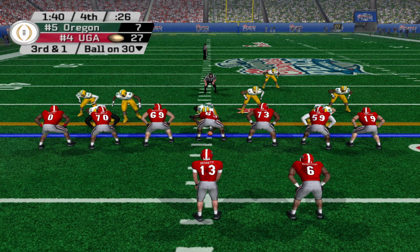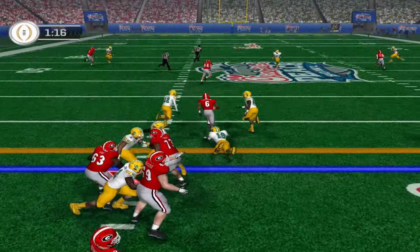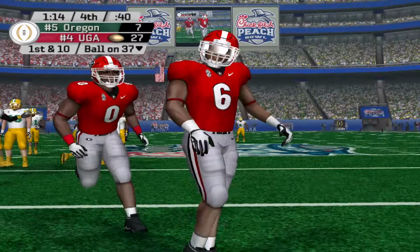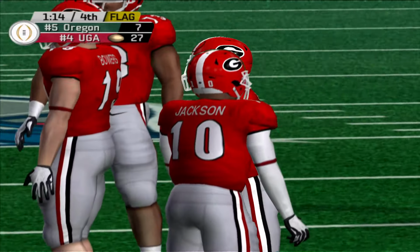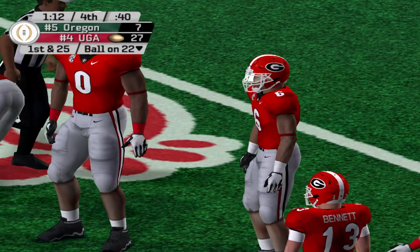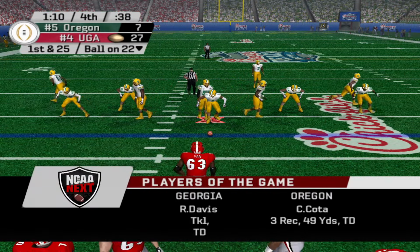They'll work from the shotgun. Him up. They'll bring him down. Buckerke managed to get enough there to move the chains. Yep, that's a great effort there by the running back to be able to get the ball upfield and pick up another valuable first down. There's a flag down, and here's the call. It's first and a mile. Ball on their own 22.